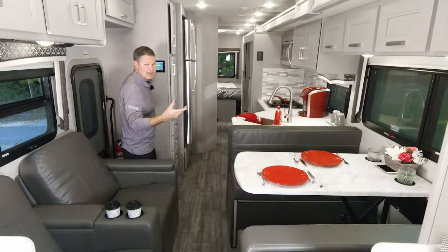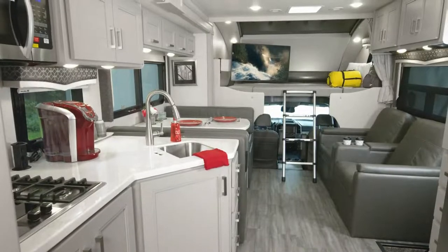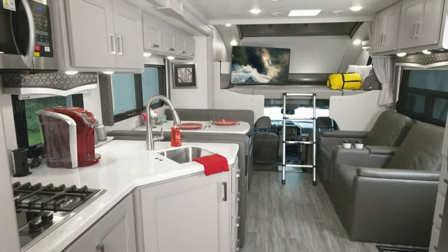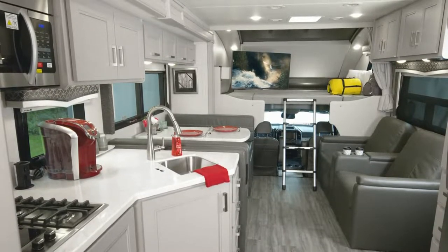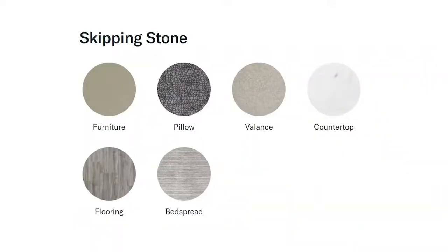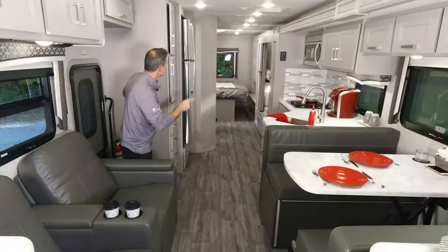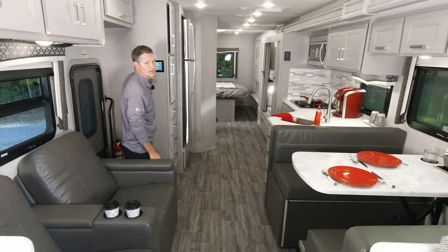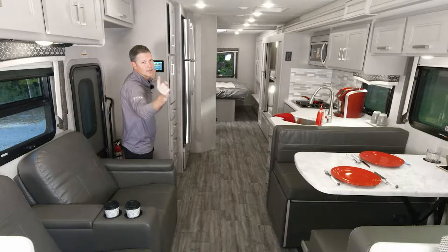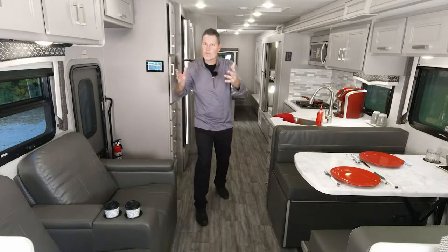And as it goes out, let's take a look at this beautiful new decor. The cabinets you see here, this is shell gray with mood shimmer interior. Your other choice is skipping stone, and that is going to be tied into the regatta wood. So whatever look you like, you can get in your Magnitude. The slide is just about out. 3, 2, 1. There we go. This Magnitude is ready for business.